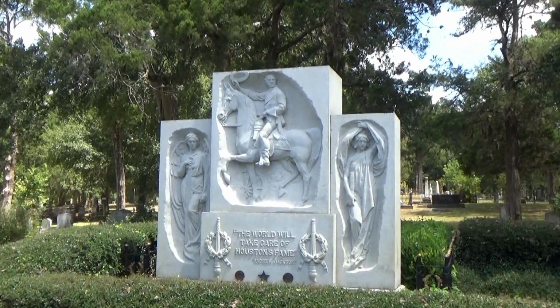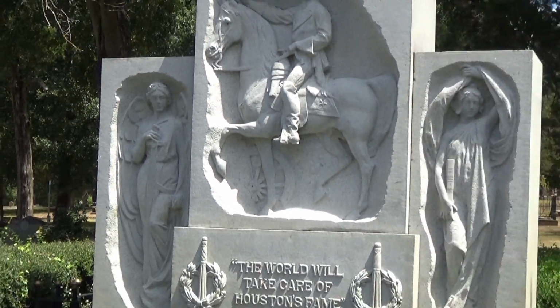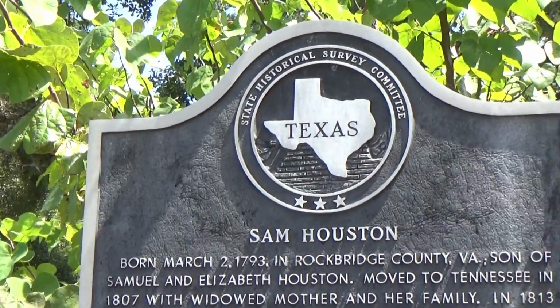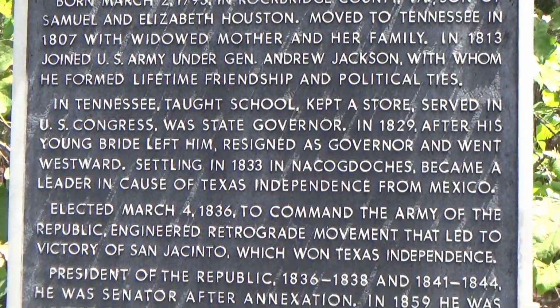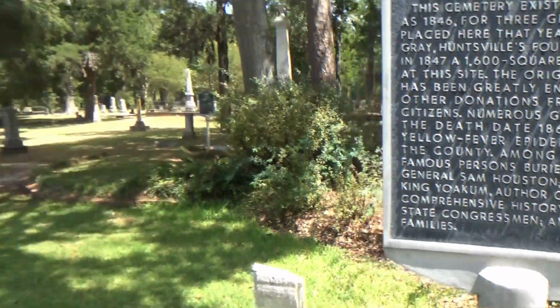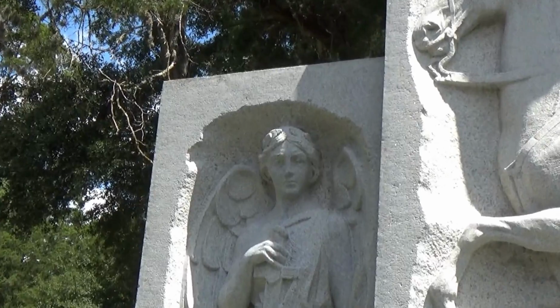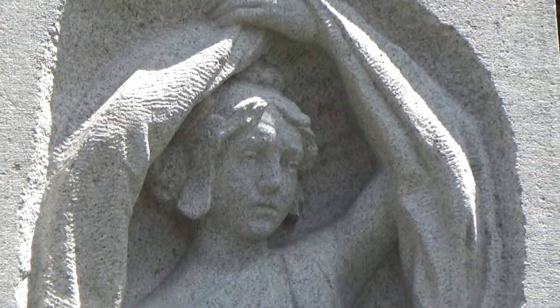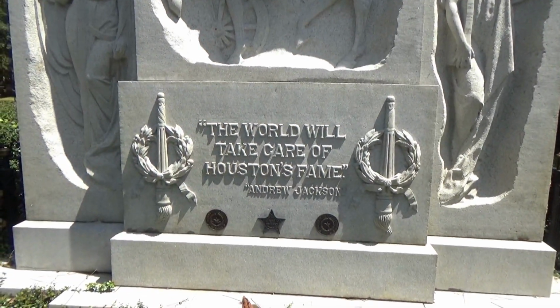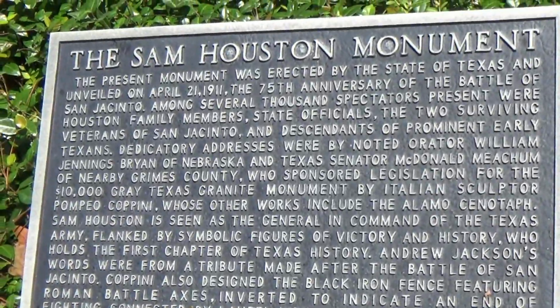Well, folks, how do you like this for a memorial? Wow, that is quite elaborate. Here's the historical marker next to it if you want to read about him. This is where the memorial is. There's a close-up of the head on his horse, and he's got an angel to his right here, and another lady here, not sure who or what that is. Wow, that is quite a memorial. And here's a couple more info plaques that you can read if you like.